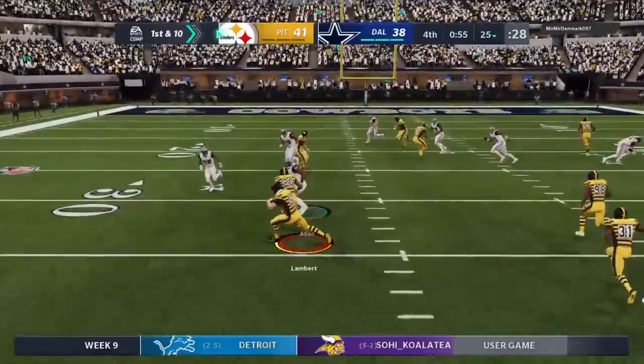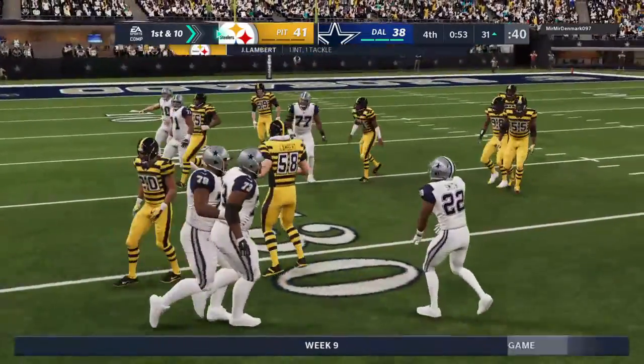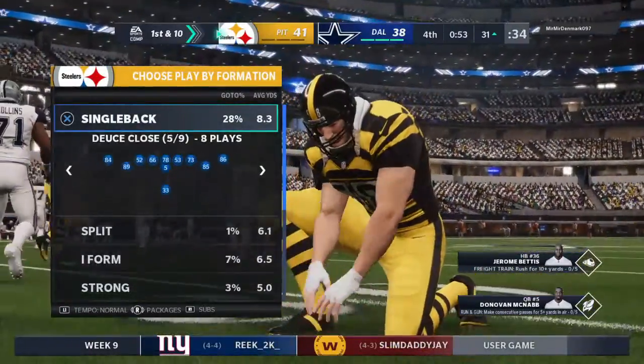Oh, a crusher there as it's intercepted. Picked off at the 38. And the return here will go to the 31-yard line. Certainly not what he was hoping for, Charles. That's now 3 interceptions in this ball game.